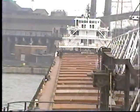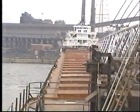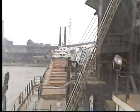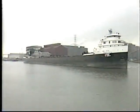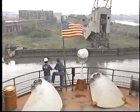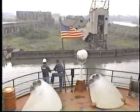Once in the turning basin, the captain uses both stern and bow thrusters to turn this massive ship almost completely around. With so little room to spare, he relies on his mates, posted at the boat's bow and stern, to see how many feet he has in front and back.